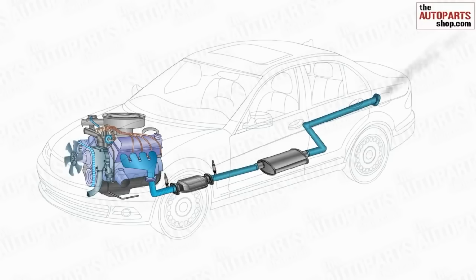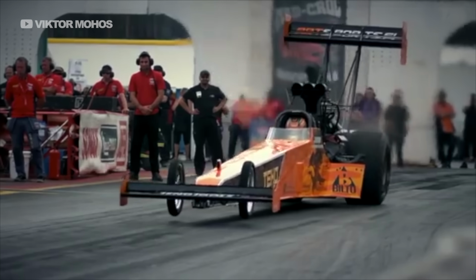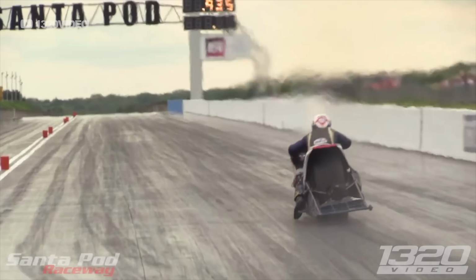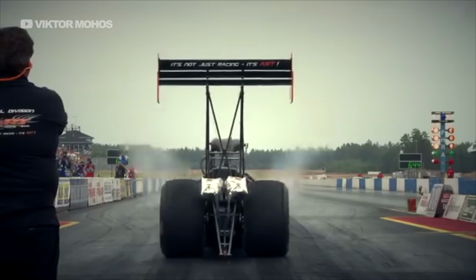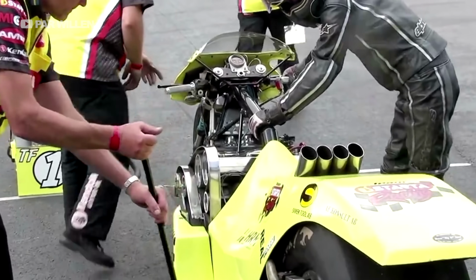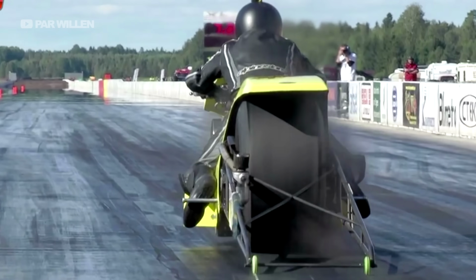Rather than using silencers to slow down the exhaust gases and reduce noise, these engines have open headers to remove exhaust gases as quickly as possible, which in turn leads to an increase in horsepower. However, there is another benefit. The sheer volume and velocity of the exhaust gases being thrown up in the air literally pushes the rear tyres down into the ground, massively improving grip and therefore start line acceleration.